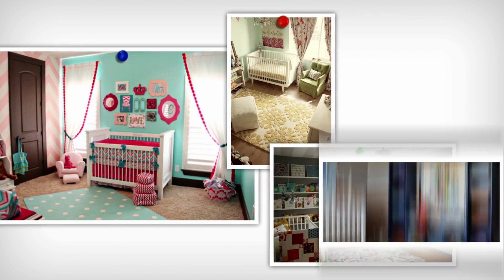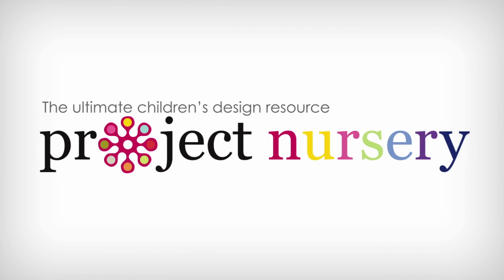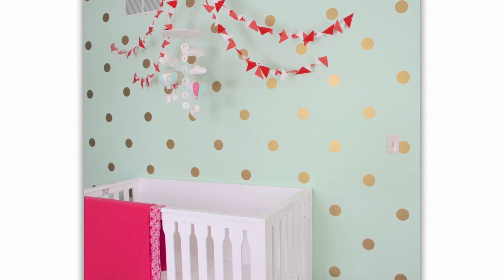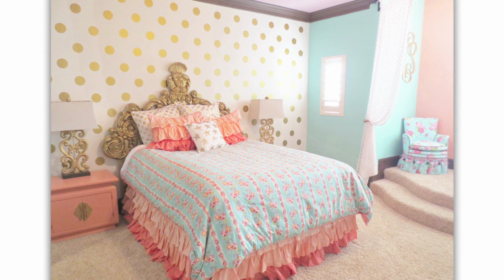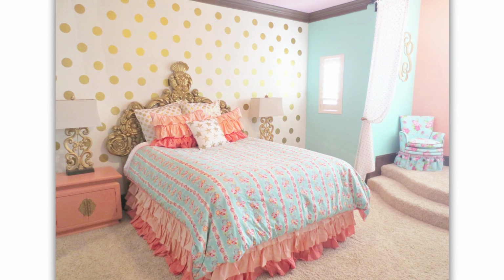Hi, I'm Pam. And I'm Melissa with ProjectNursery.com, and Trend Alert. It's all about those gold polka dots. Now, these aren't just any gold dots. These are vinyl decals made in metallic gold that add some serious wow factor to the nursery and a big kids room. It's brilliant, actually. It's such a great, affordable, easy way to get the look of wallpaper.